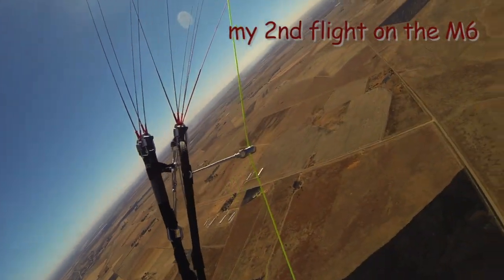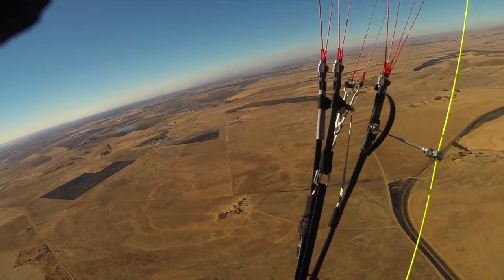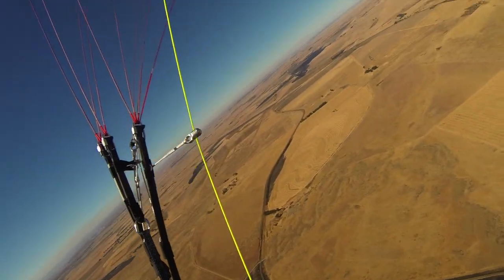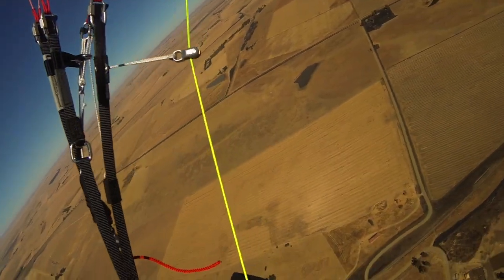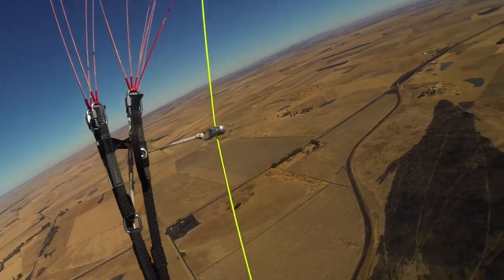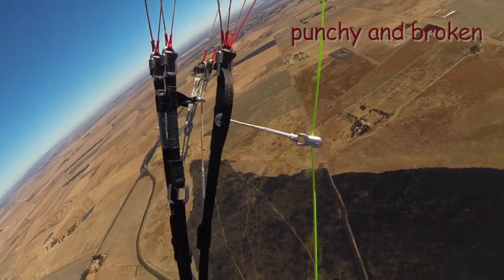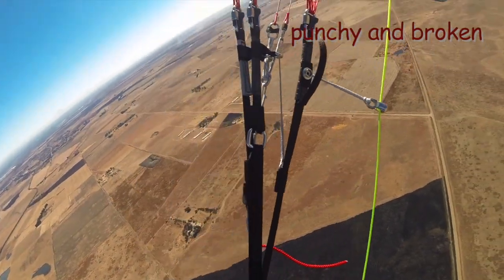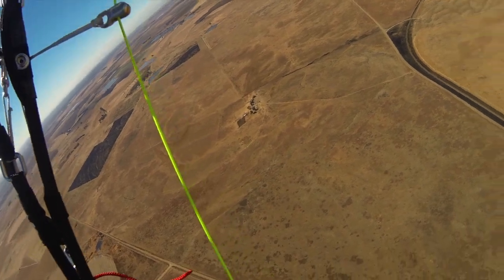This is a post-frontal day. Fabulous visibility. I was expecting better thermals though. It's about 12 o'clock and the thermals are very erratic and they're not going very high. As I said, no more than 400-500 meters above.